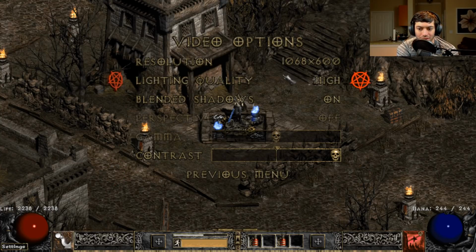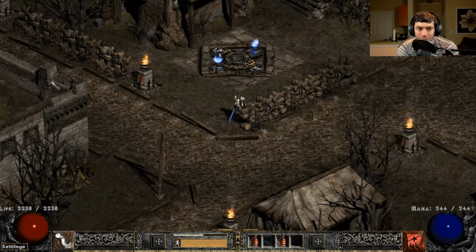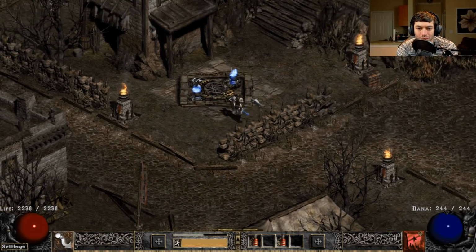Yes, this is not HD. I know some people are going to be like, oh my god, this is HD support. No, HD begins at 1280 by 720. This is actually a little bit smaller than that. What that does, though, and this is really cool, is it only increases your field of view by a small sliver on the left and a small sliver on the right, which means it has virtually no gameplay impact. So the monsters still behave the same and the distances don't matter.